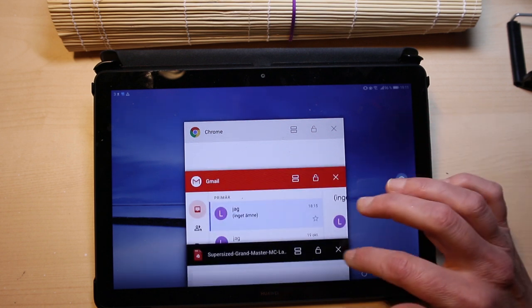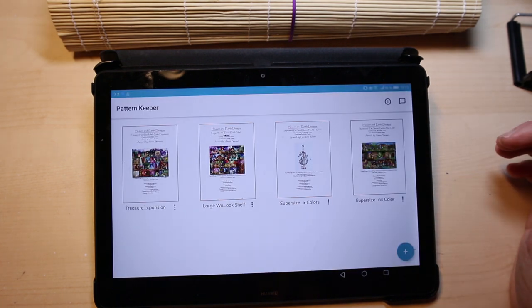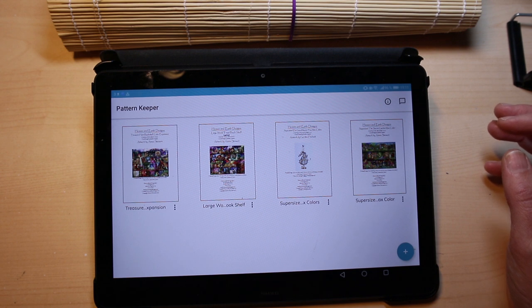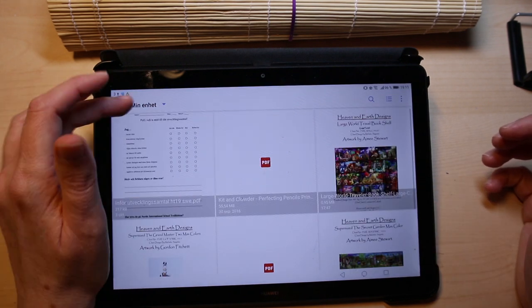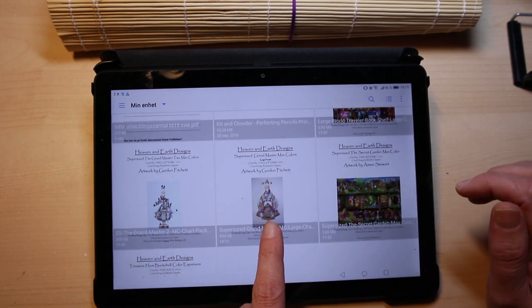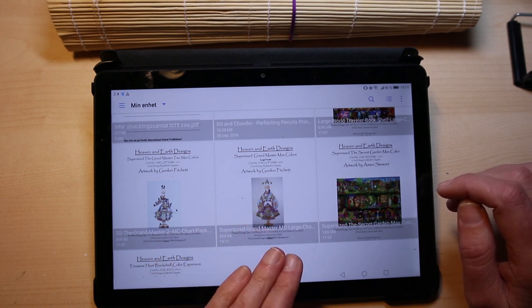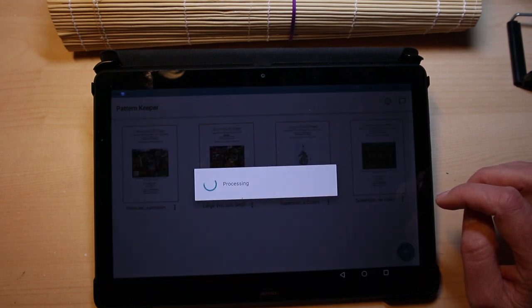So let's try it again. Pattern Keeper. You have to make sure to have your patterns saved to the Google Drive, right? Plus. And yeah. Now it is saved here to the Google Drive, right? So I choose the pattern.